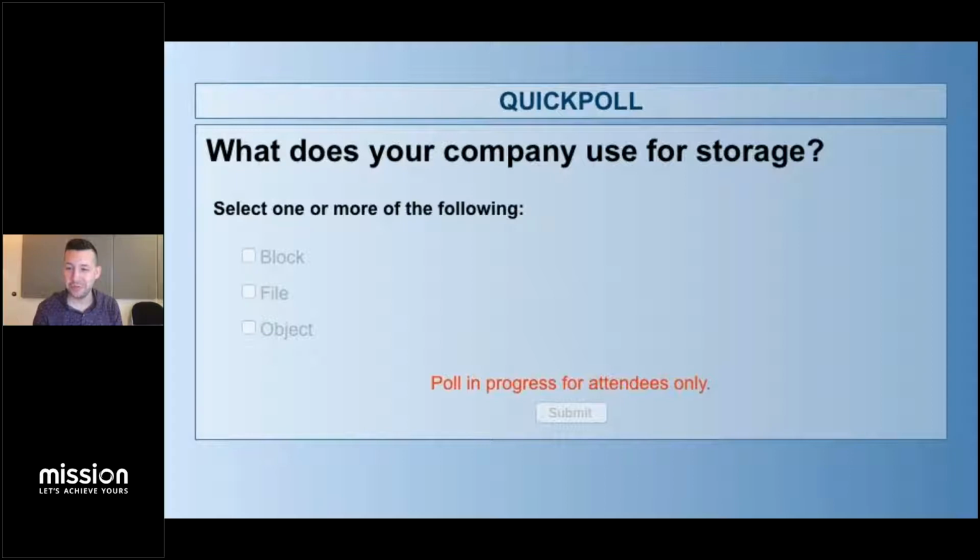Interesting results so far. Give me another 10 seconds or so to answer. Seeing a good blend so far, which is actually encouraging. I'm always surprised when I find organizations that aren't using anything but block because object and file are so useful. All right, let's go ahead and see the results here.